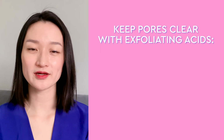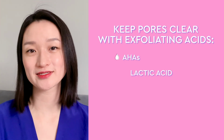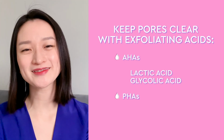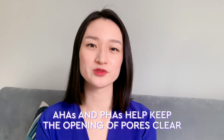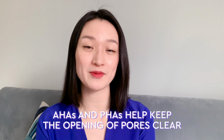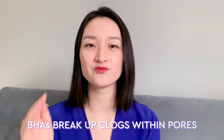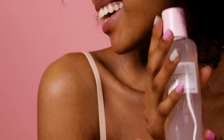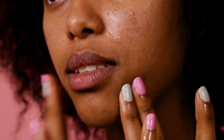Another way to keep your pores clear is to use exfoliating acids in your skincare routine, such as AHAs, which include lactic acid or glycolic acid, PHAs, and BHAs. AHAs and PHAs work on the surface of the skin to smooth texture, but also clear away anything that might get trapped in your pores, whereas BHAs are oil soluble, meaning that they can really get into the pore lining and the pore wall to decongest, break up buildup, and just clear out those pores. So for this very reason, we combine PHA and BHA in our watermelon toner so that they can work synergistically as a pore clearing dynamic duo.